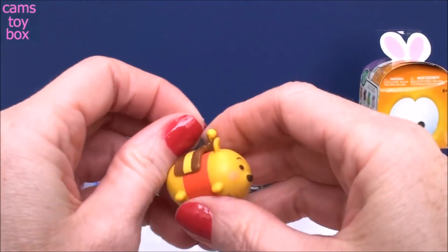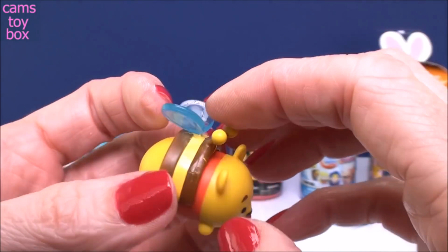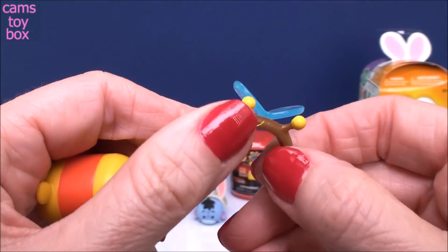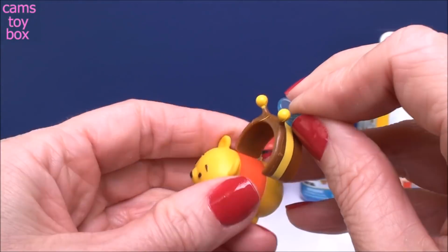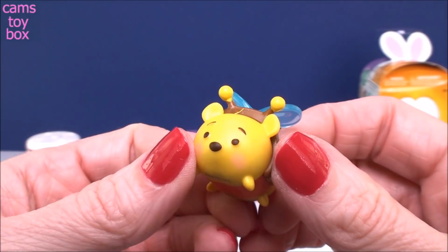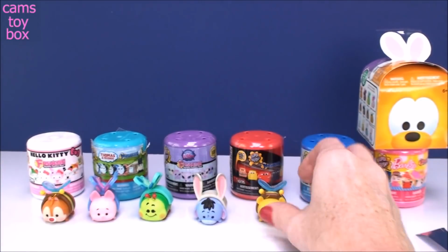What do we got? Oh, we got Winnie the Pooh. Okay, he's got the little, I think it's bumblebee wings, right? Doesn't that look like a bumblebee with the little antennas and the stripe? I'm thinking now that it might be like little bumblebee wings. Super cute, right? Oh my gosh, Winnie the Pooh. So I think I'm right.